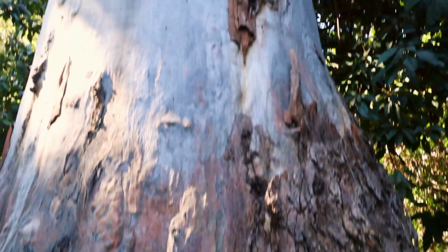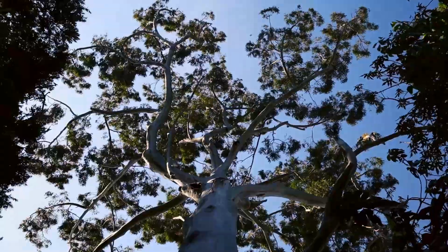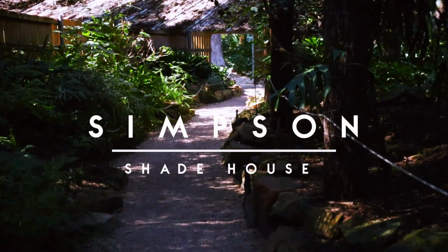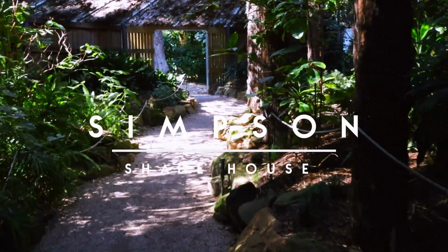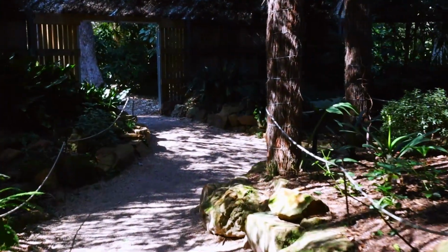A classic example of an Australian eucalyptus tree. This particular tree stands over 100 metres tall. The Simpson Shade House was opened to the public in 1919. The Shade House contains a collection of shade-loving plants, including Australian ferns and palms.